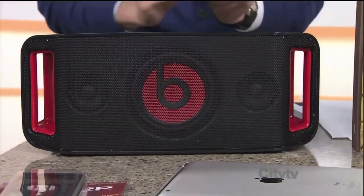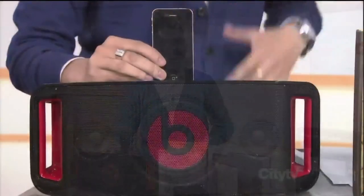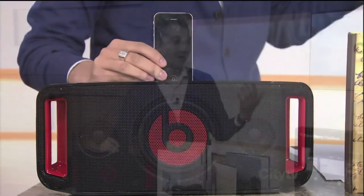What this is, it now brings modern day technology in. You can dock your iPod in it, so you can plug your iPhone in and you start playing your music, and you can do your homework to it. You can also work out to it. I love working out in my room. It's really nice to have that in your room as well.